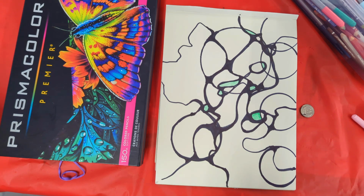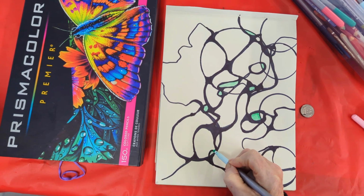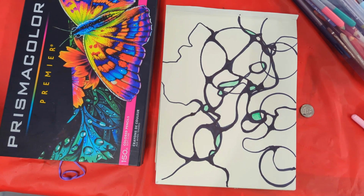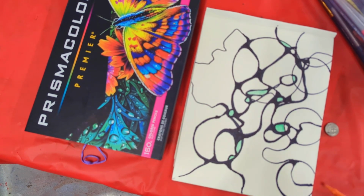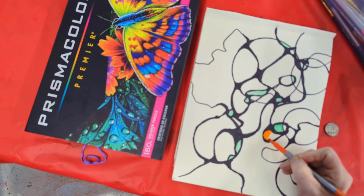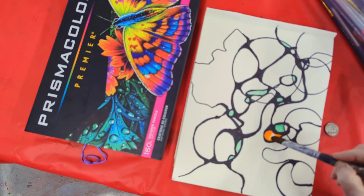Where else can I put something? Let's just do a bit here. I'm going to add some orange on here. And I think I'm going to make this here. I'll show you what I can do with that.